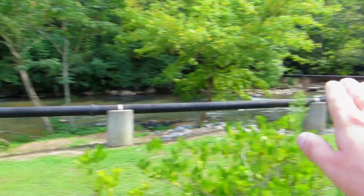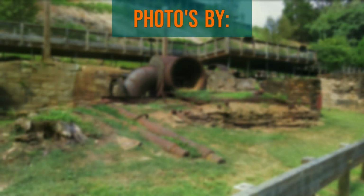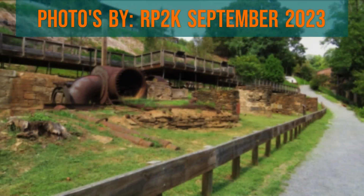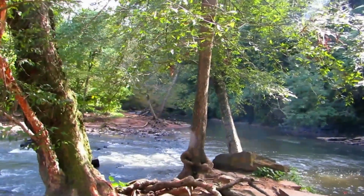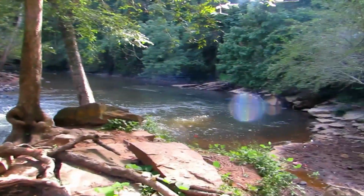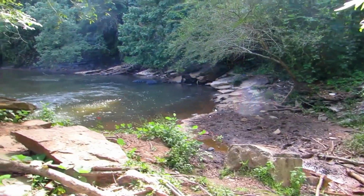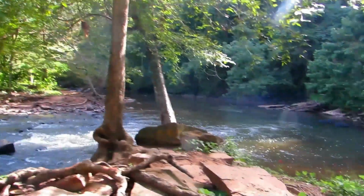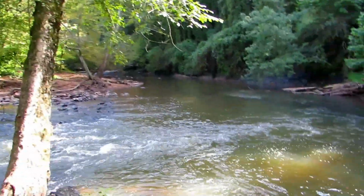And here was the river that fed all this. I'll try and walk down here in a minute, if I can. And now here is the river, or rather the creek, or whatever you want to call it. There's some kind of foundation right there, probably for piping. You can see there's a deep pool here where the river bends. Trying to walk over. Alright then, there you are.